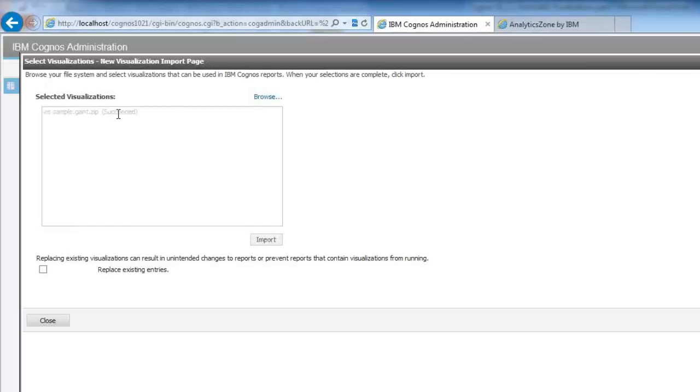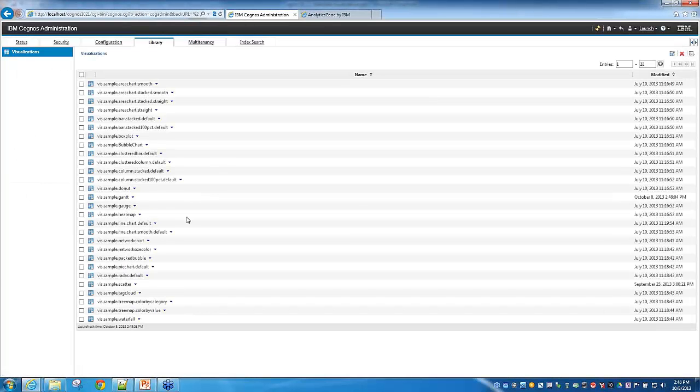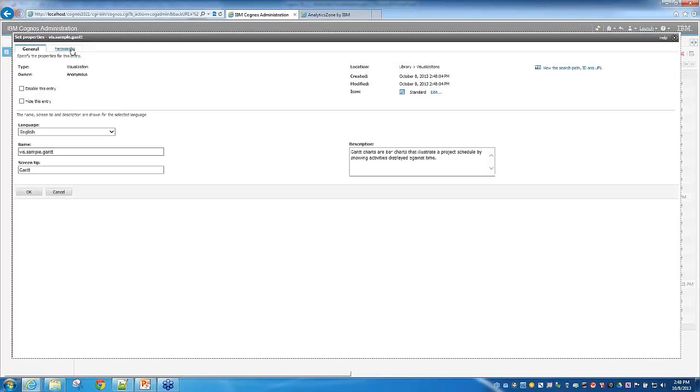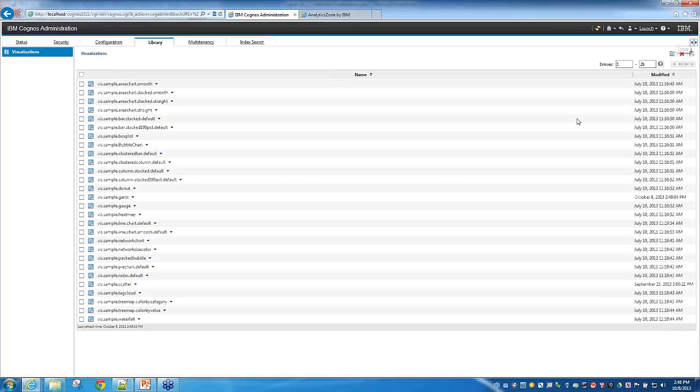So I'm going to click Import, and I'm notified that that succeeded. I'm going to click Close, and you'll see my Gantt chart appears right here. So just like every other object in Cognos, I have full control over the properties. I can set permissions for these objects. I can control what groups can see what types of visualizations. I can provide all sorts of governance and control around my environment.